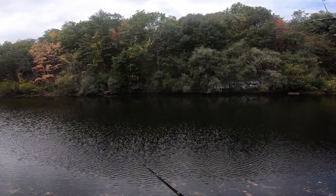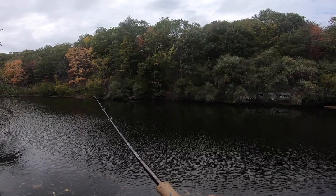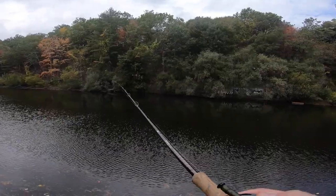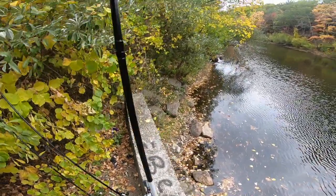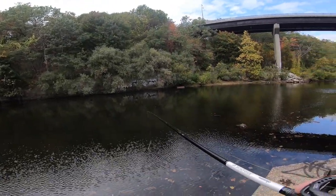Especially this is like a new body of water for me. So I'm trying to throw different techniques that I know work in lakes and ponds, because I don't fish a whole lot of rivers. So I have my confidence baits on, trying to get anything.